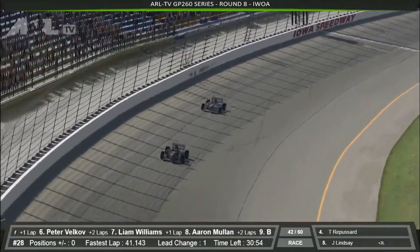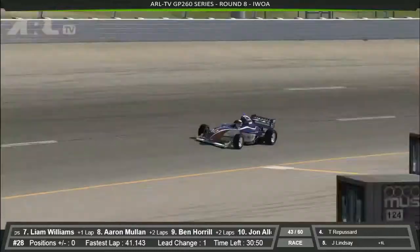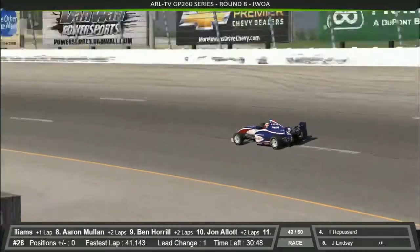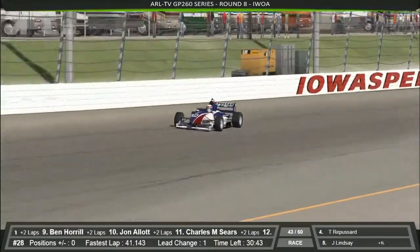And Montaldo and Repusard look like they've got a bit of a battle shaping up now. Only a second between them. Let's see how this pans out throughout the rest of the race.